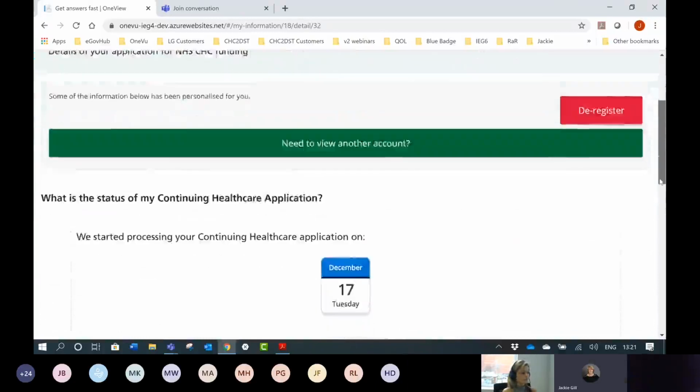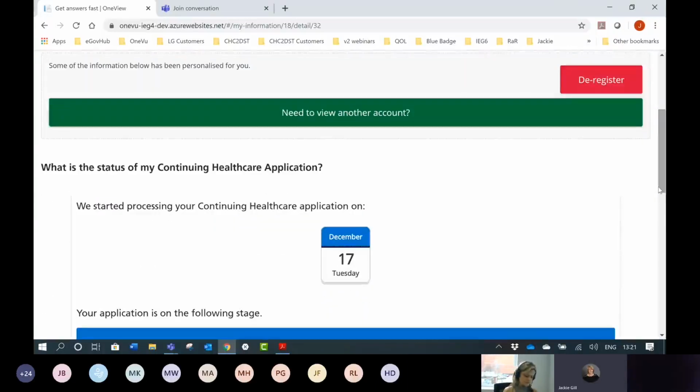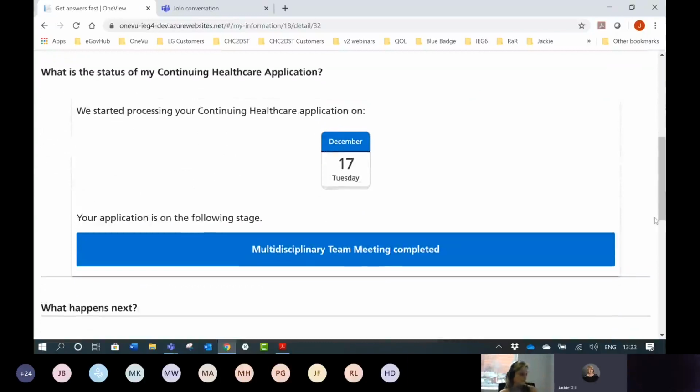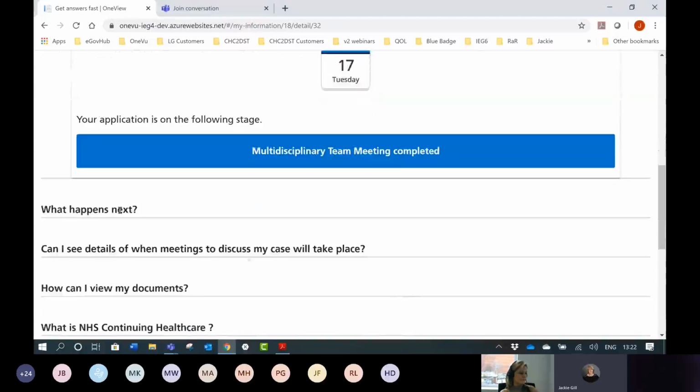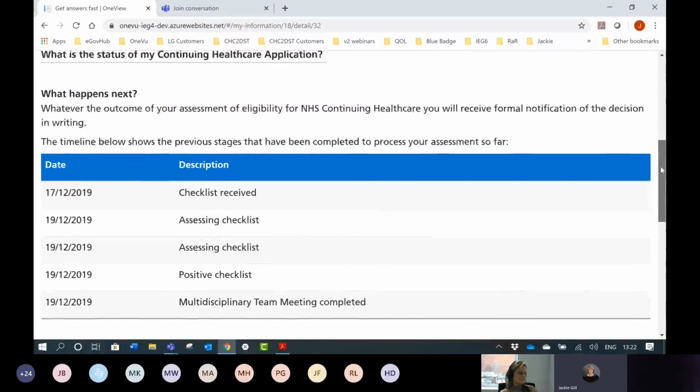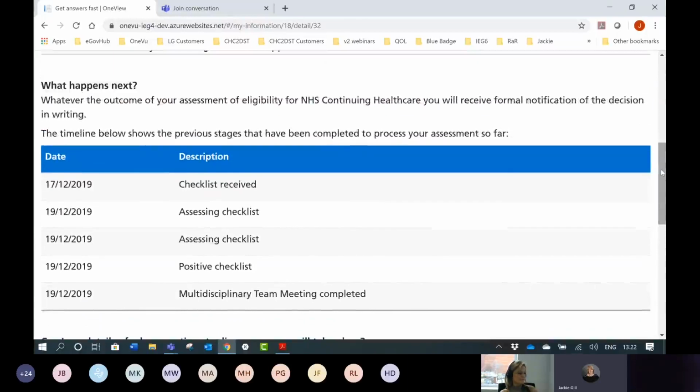And you can see here, it's showing me straight away the status of my CHC application. So it's telling me that the CCG started to process my application, and it's pulling through the date from case management, and the fact that my application is at the stage where the MDT meeting has actually been completed. And then just beneath that, if I want to know what happens next, I simply click on a question, and that will expand to show the answer to that particular question.